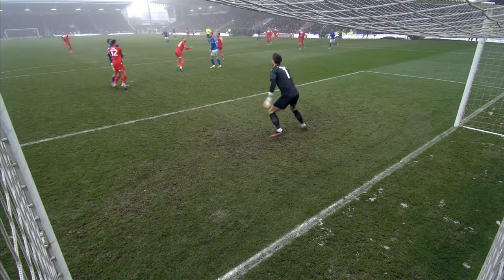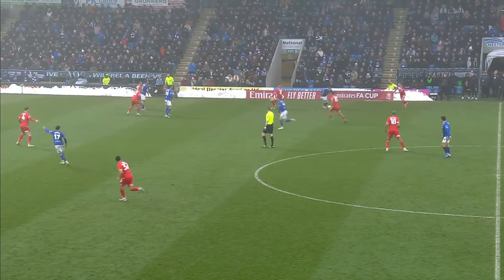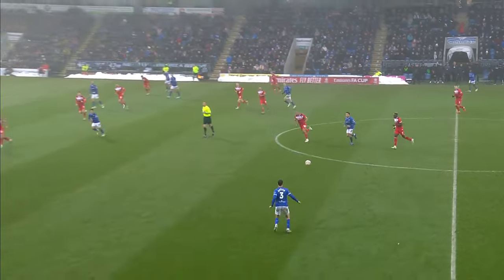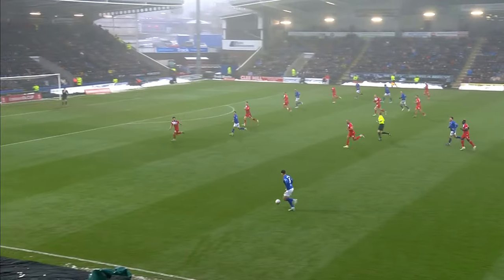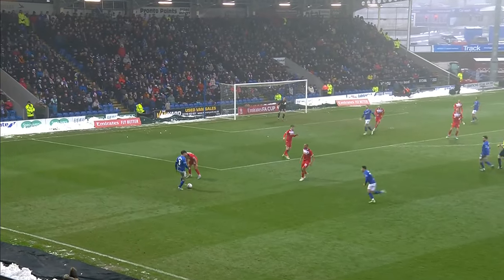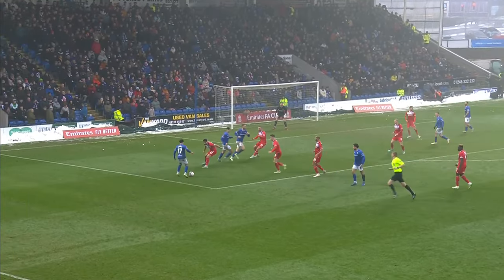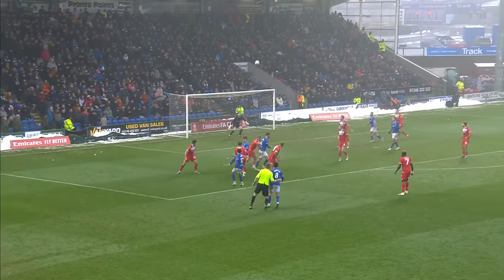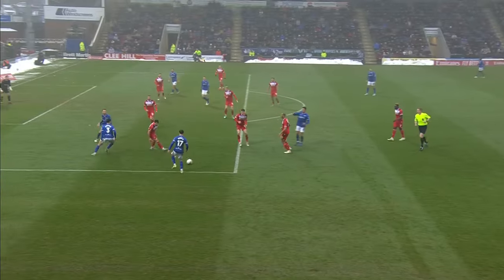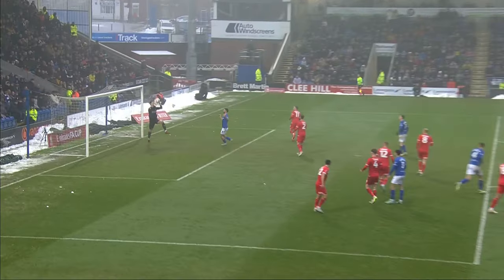So harsh on Leyton Orient, and particularly their goalkeeper. Porter. The pattern of the first half has been continued in the second. Dobra. Well gathered by Brin. Could have proved tricky for the goalkeeper after the deflection.